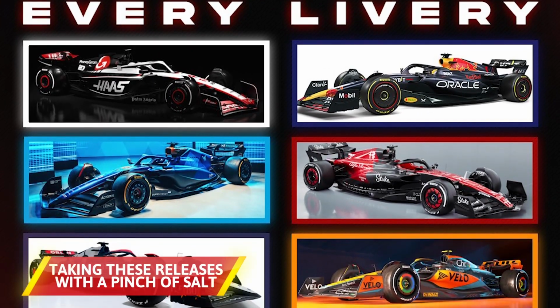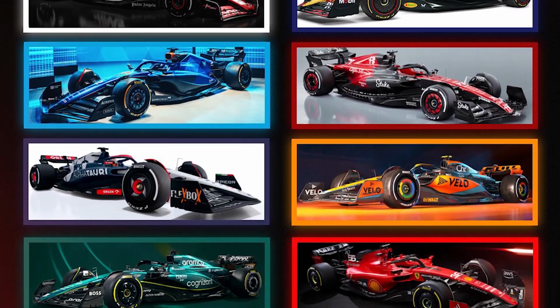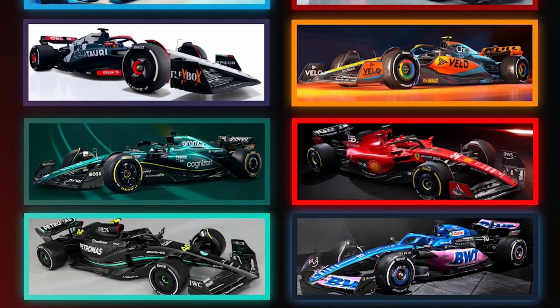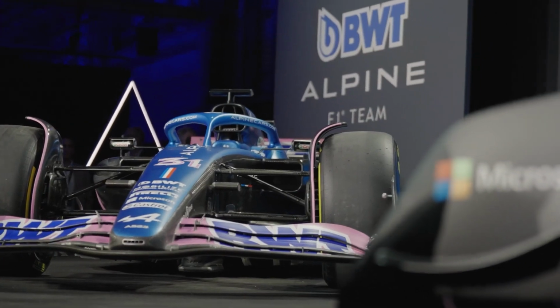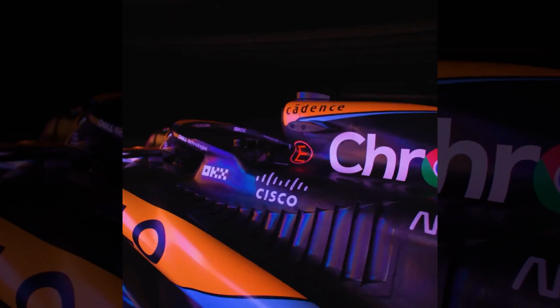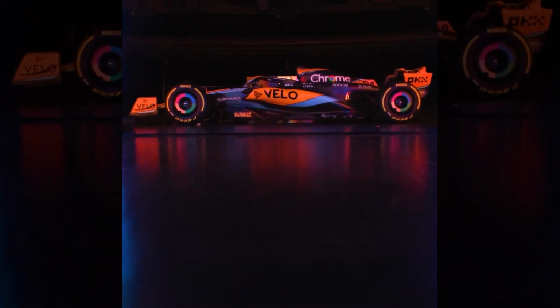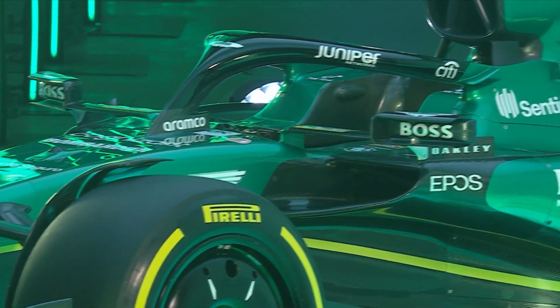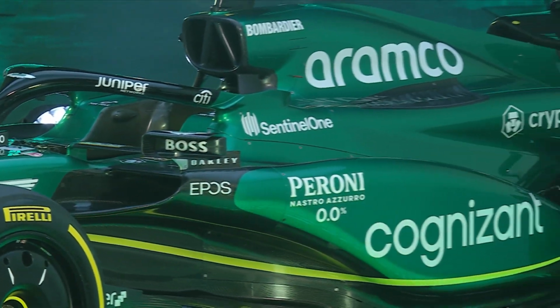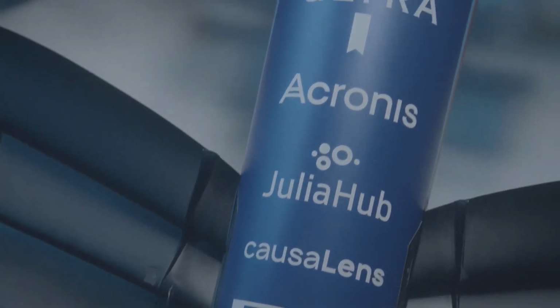Taking these releases with a pinch of salt. While it's incredibly exciting to finally be getting closer to the start of the new season, you've got to remember that these cars will look incredibly different when the season begins in March. For one thing, teams often like to be very creative with the images they release for the cars, often missing major details. There are often huge changes made in between when the cars are released and when they actually head out on track for the very first time.